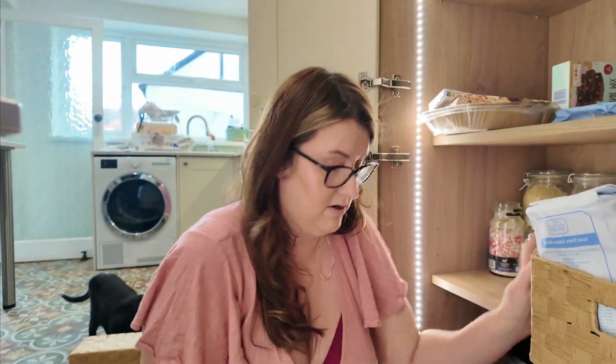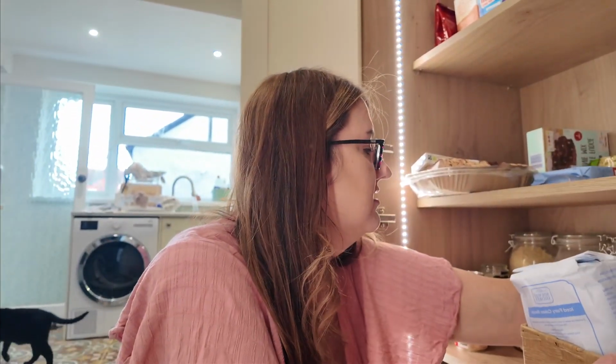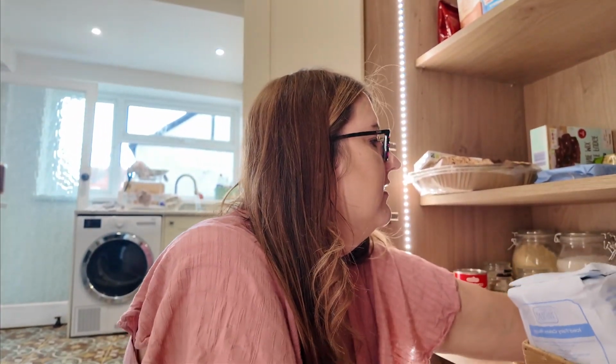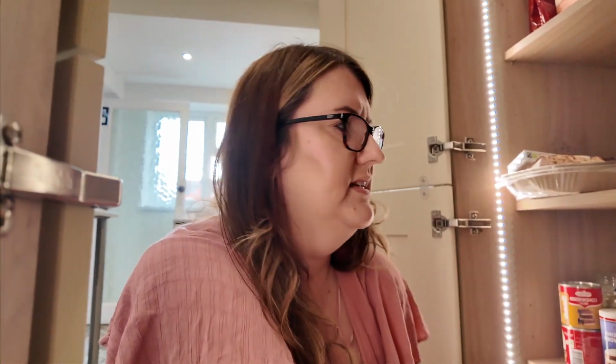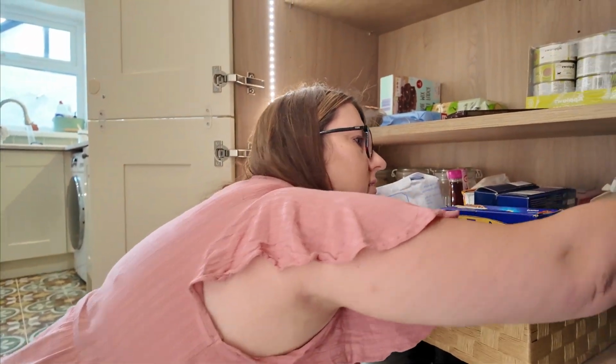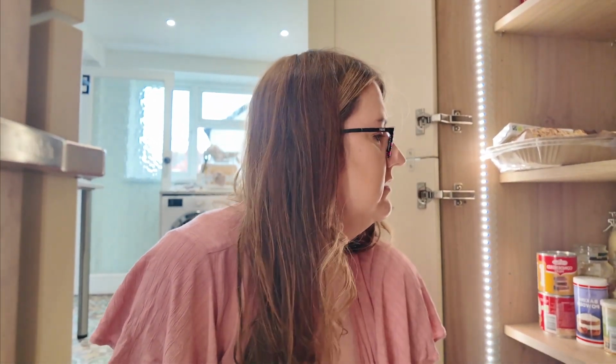So I'm just doing this bakery part here. We seem to have so much bakery stuff. It's hard to fit it all in. Yes, that looks better.